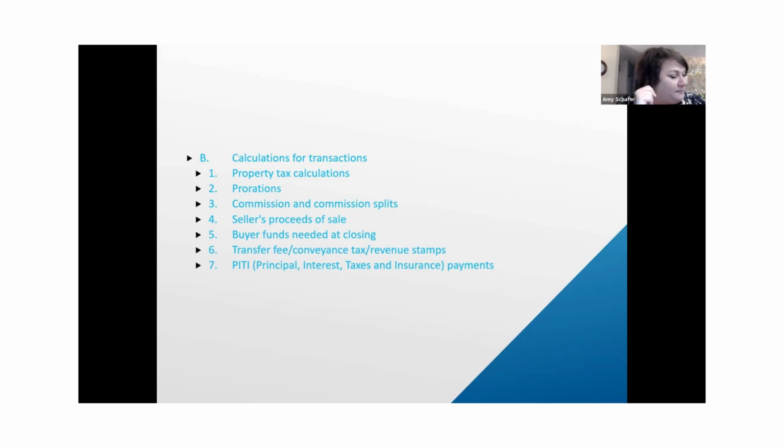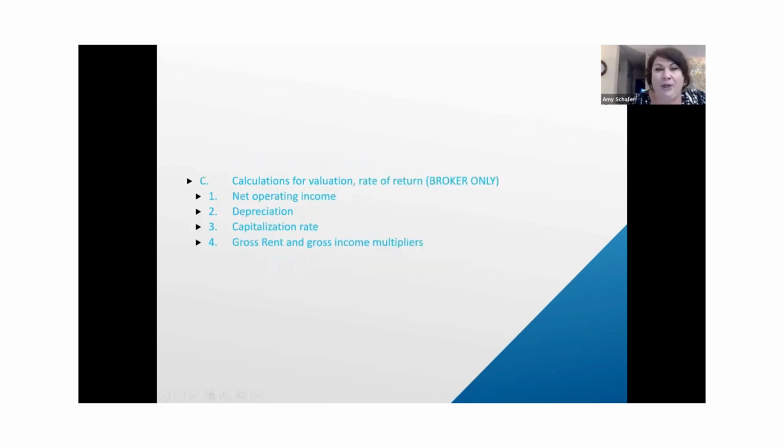Another good one that I don't know that they've got spelled out here very well, but it's principal, interest, taxes, and insurance. And this is what I'm going to call the principal interest payment using the mortgage factor chart. And I believe you could need to use that chart 0 to 4 times on the exam. It could be something that is really repeated. I'm going to come back to that.